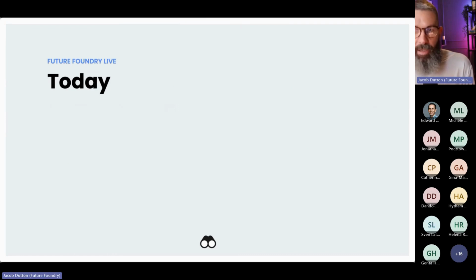But today, let's take a look at what we're going to run through. Our belief at Future Foundry is that innovation is the result of a deeply scientific approach to new value creation. And to get into it, we're going to explore three big themes over the next 40 minutes or so.